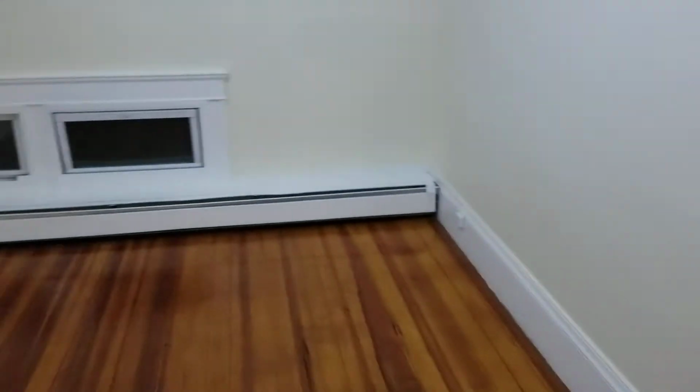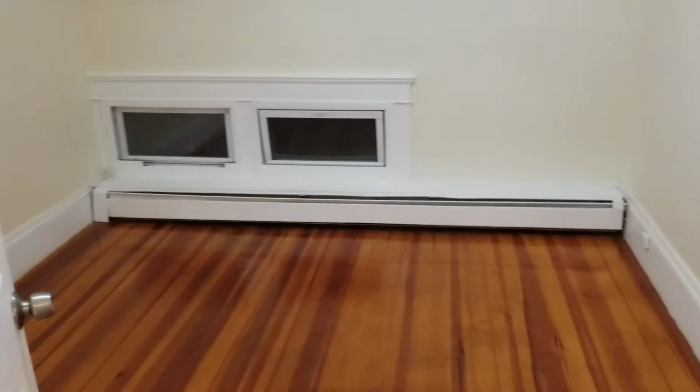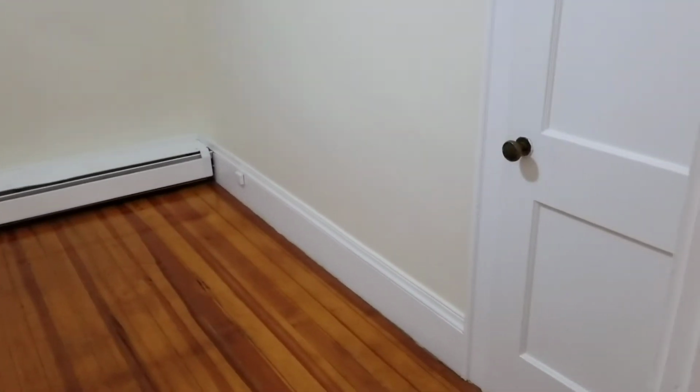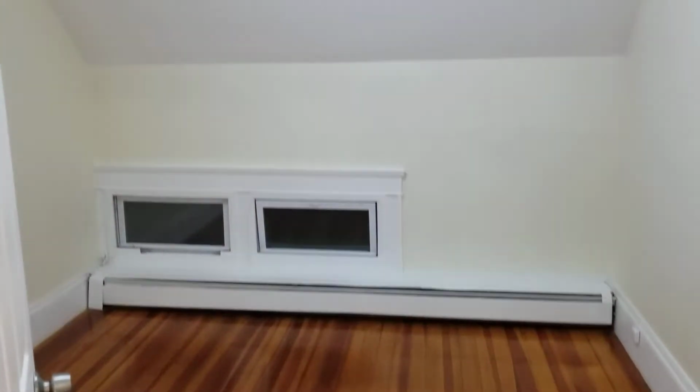This right here is the second bedroom. A little bit smaller than the other 2. Should still be able to fit a standard size bed set in here. Got the windows located near the floor. It's got its own closet space right in the corner. And once again, just be aware of the slanted ceilings. But overall, still should be able to have plenty of room in here.